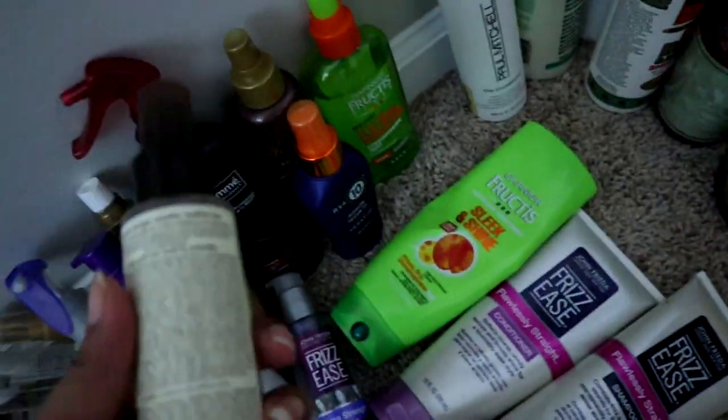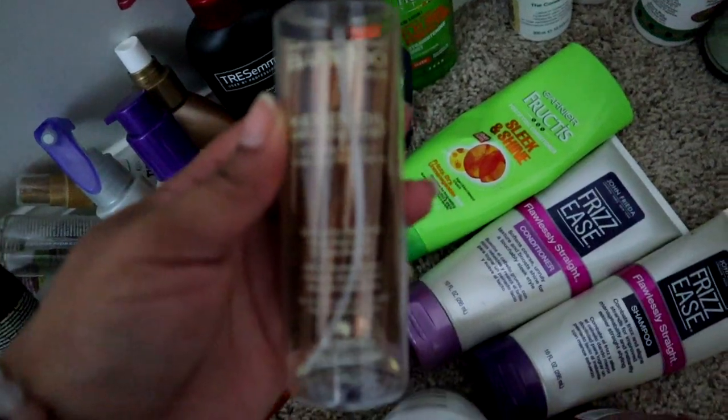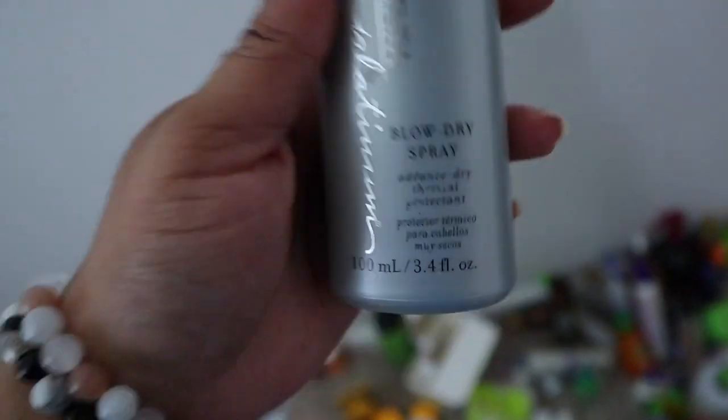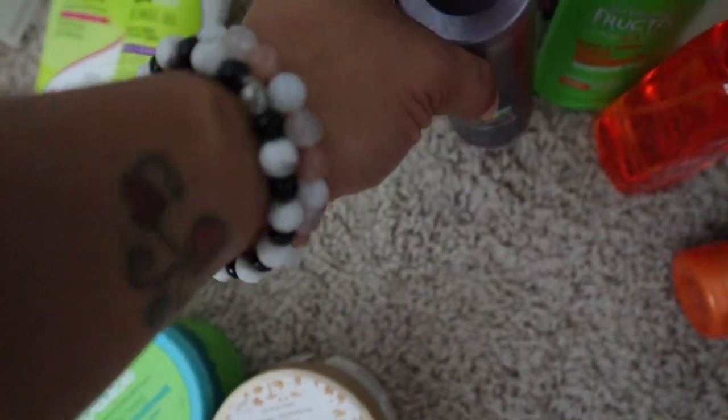One of my favorite products is this right here, the Bamboo Kennedy Oil Dry Oil Mist. Oh my God, y'all. It smells so good. I don't even know if they still have this available, but I bought it from Ulta and it is the bomb. The blow dry spray by Kimra is the bomb too. The bomb diggity. This right here is the bomb too. The Pureology leave-in. I use this as leave-in when I blow dry my hair. And then the Chi Silk Infusions.